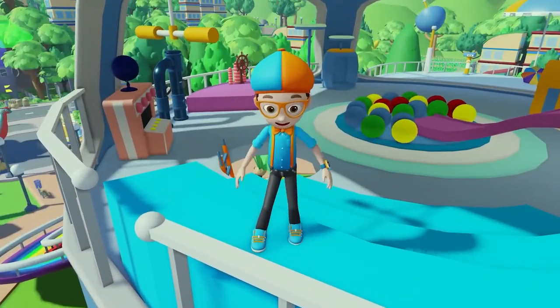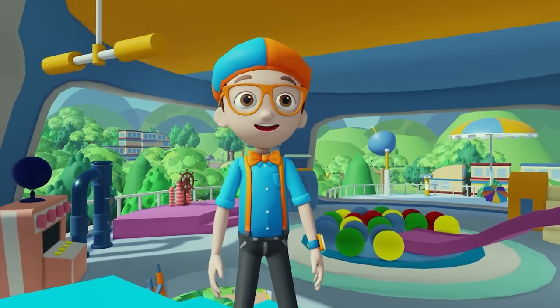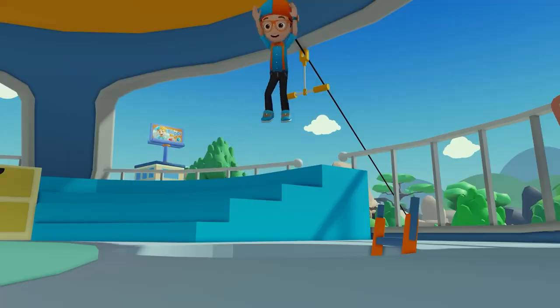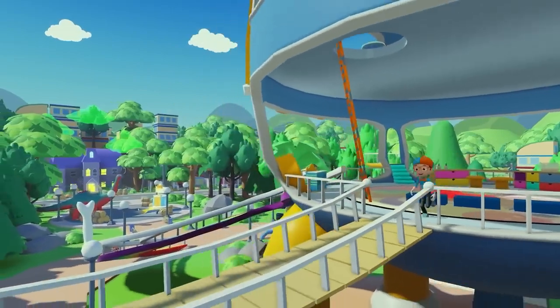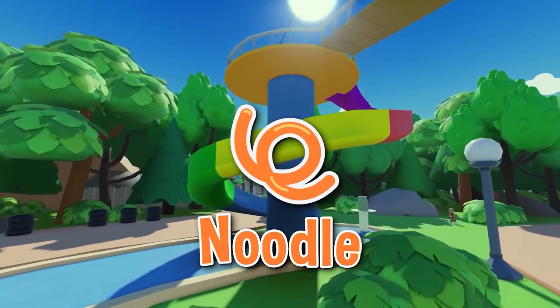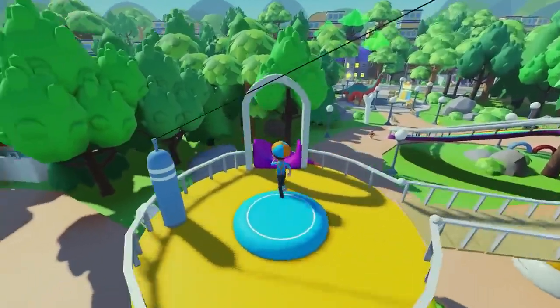Hello, it's me, Blippi. And today I'm going on a scavenger hunt to learn all about shapes. Do you want to come too? Yeah, let's go. First of all, let's go down the slide. It looks like a giant noodle. Or like a spiral. Okay, ready when you are. Let's go.